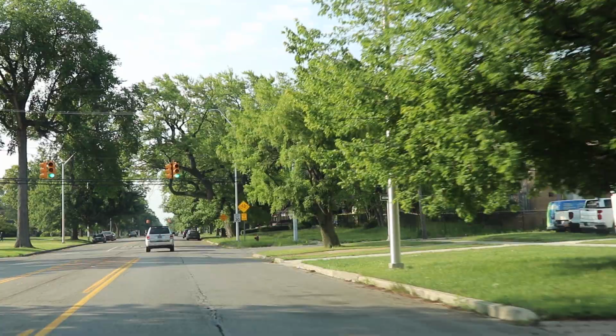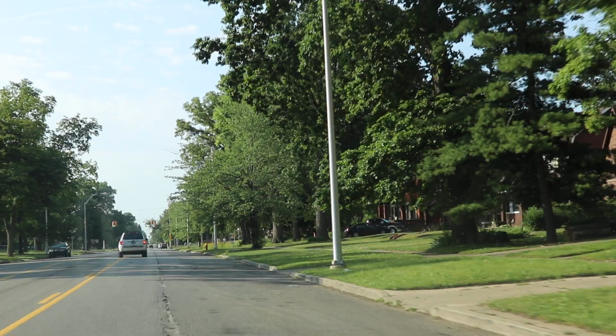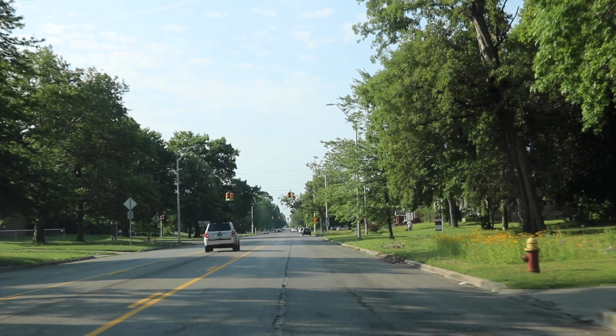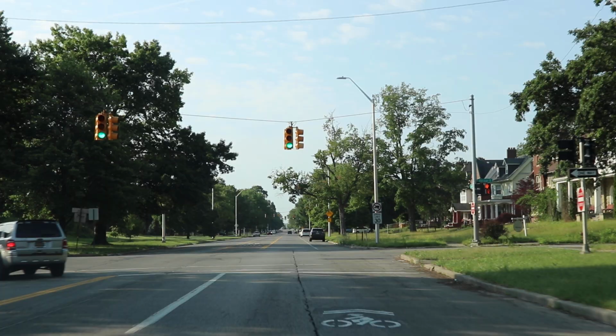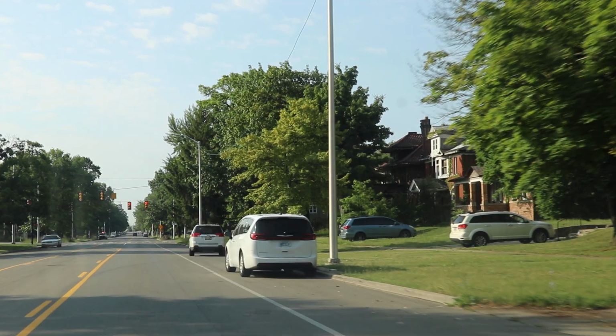If you stuck with me through the entire video, I'd really appreciate it. You got to see West Grand Boulevard, East Grand Boulevard, a little bit of the West Side, East Side Detroit. And I can see Belle Isle up there, which is exactly where I wanted to stop the video. I'll angle this so you can see some of the houses. Exactly where I wanted to end the video, 30 minutes to 27 minutes right now.